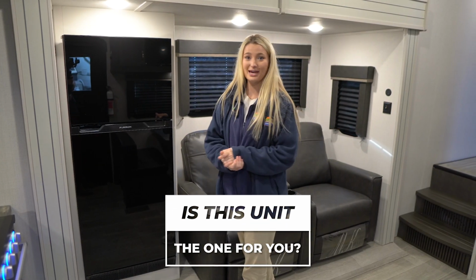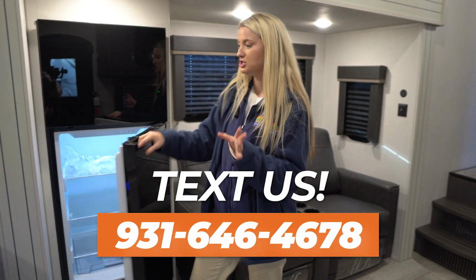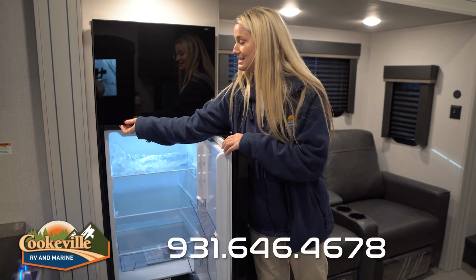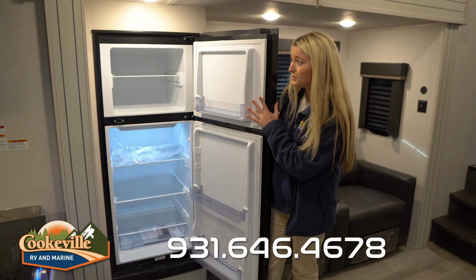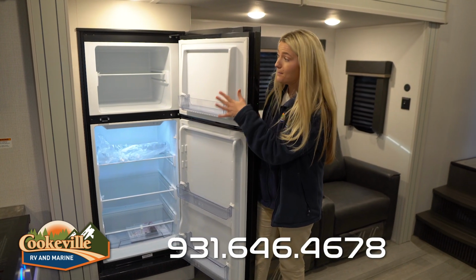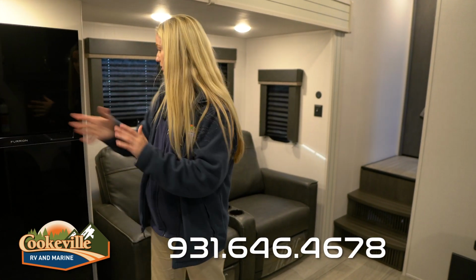In the off-door side of our camper, we do have our Furrion fridge. This does change from unit to unit, so definitely check with your salesman. But this is a very nice fridge. Plenty of room for all of your groceries, and you have a really good sized freezer too. You could throw a ton of ice cream in there, popsicles, anything you want frozen while you're at the campground.